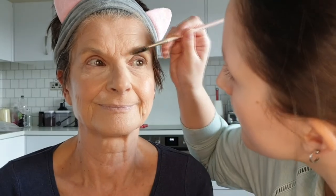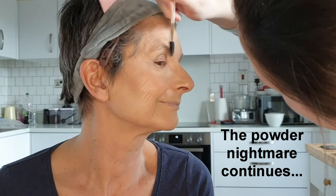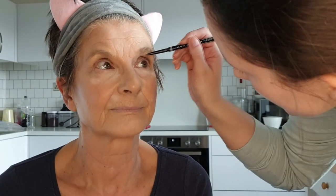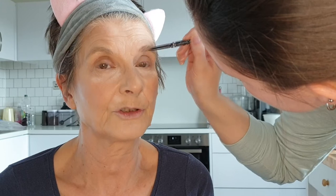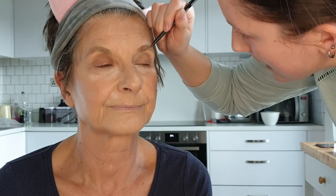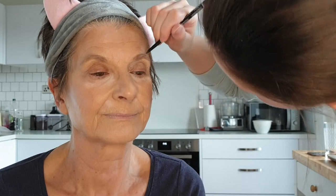So if I just brush these through. I'm going to use a brow pencil to fill in a little bit. This is Espresso from NYX and it's a dark brown. Because although you do have some greys, you still have very dark hair where you do have your original hair colour. Your hair colour is very dark. So I'm going to darken up the brows a little bit. You're a bit like me in that your natural brow hair is lighter than your head hair.